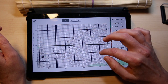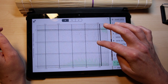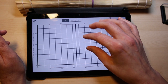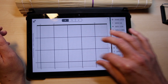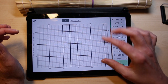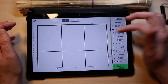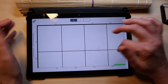Oh, you don't get that information, right? And I can also see that it doesn't look like there's any overlapping. Let's go to page 1. Oh yeah, there's no stitches on this one, right? 60 and 70? Let's go back. Yeah, that's also a thing. I don't know how to get back, you know, to the start.